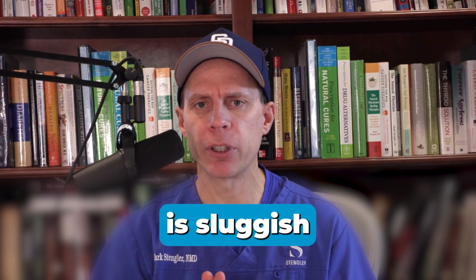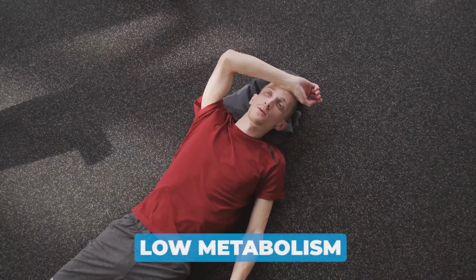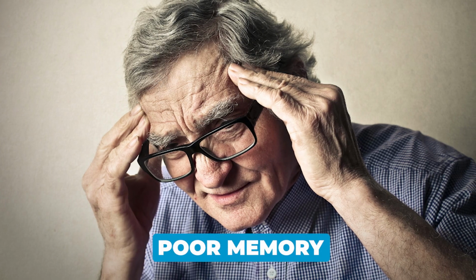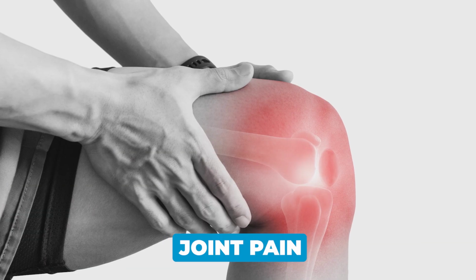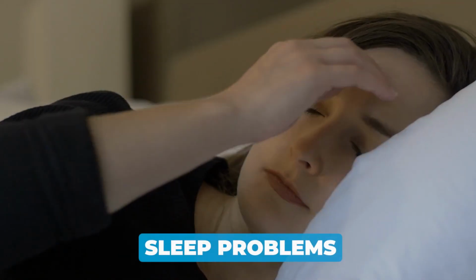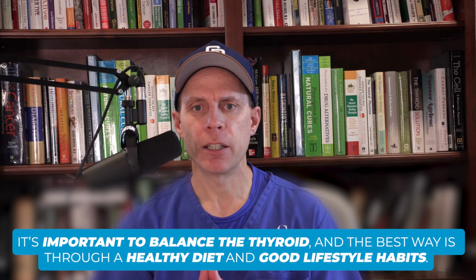And so when your thyroid is sluggish or you have hypothyroidism, you can have all sorts of symptoms. First, you have low metabolism, hard to lose weight or you're gaining weight, you can get water retention, but there's so much more than that. You can have poor memory and concentration. You can have joint pain, muscle pain, problems with energy, you can even have sleep problems.